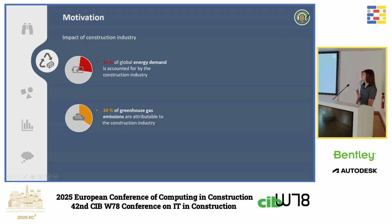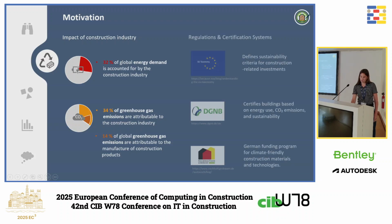So it accounts for 32% of global energy demand and 34% of greenhouse gas emissions, and only the production of the building materials accounts for 14% of global greenhouse gas emissions. That's why different regulation and certification systems were implemented in the last years. On the EU level, for example, we have the EU Taxonomy. On a German level, we have different certification systems like DGNB, that is similar to LEED or BREEAM, maybe some of you know that, or we have different funding programs like QNG.